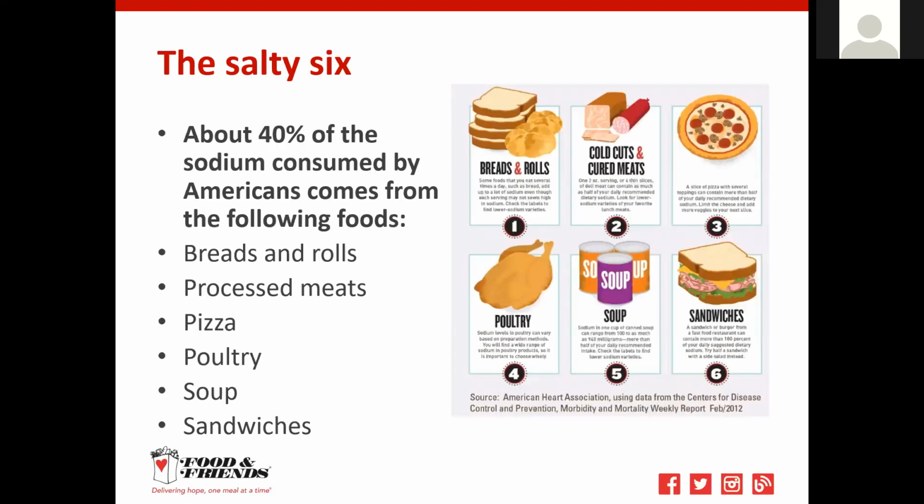In addition to table salt, most of our sodium comes from processed foods. There are certain foods that tend to be very high in sodium, and they're known as the salty six. About 40% of the sodium consumed by Americans comes from the following foods. So breads and rolls.